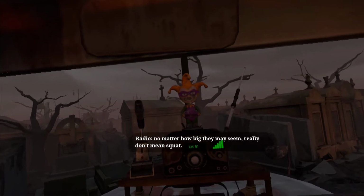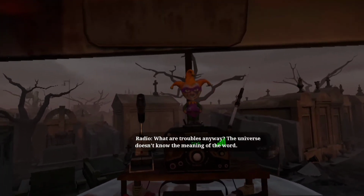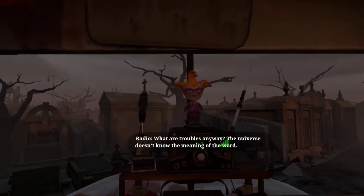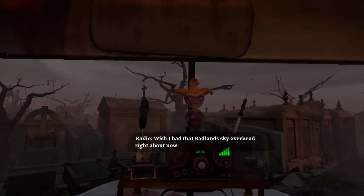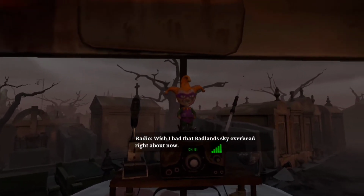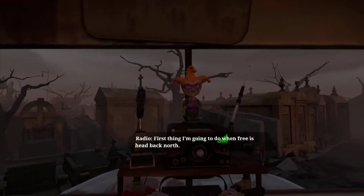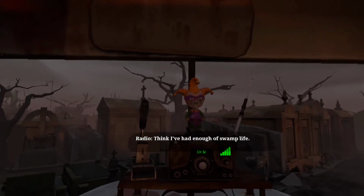How my troubles, no matter how big they may seem, really don't mean squat. I mean, well, what are troubles anyway, huh? The universe doesn't know the meaning of the word. I wish I had that Badlands sky overhead right about now. You know, the first thing I'm gonna do when free is head back north. I think I've had enough of swamp life.